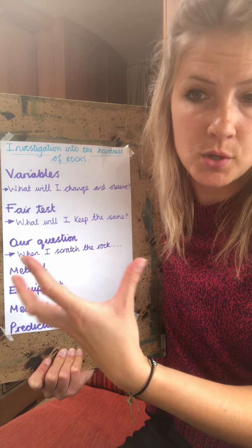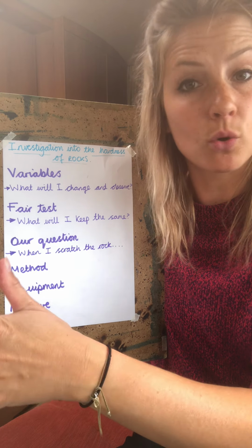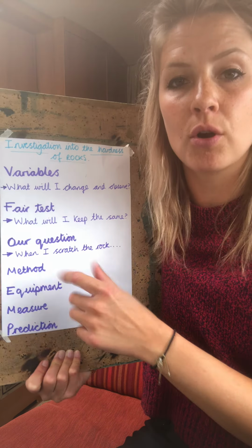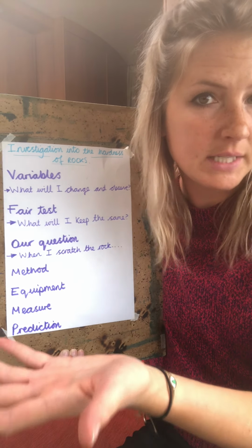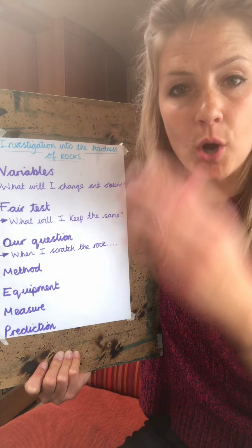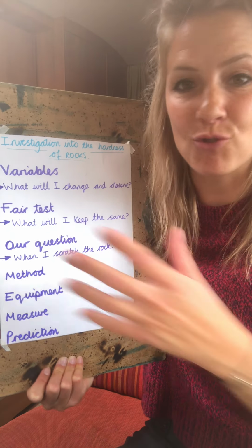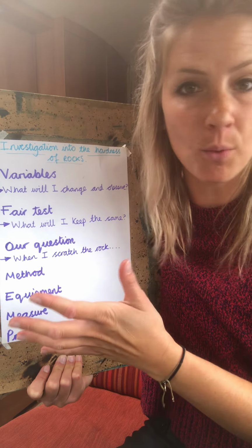So our method could be something like, first I will gather my rocks or stones and my scratching tools. Then I will scratch each rock with my fingernail and record whether it is scratched or not in a table. Then I will scratch each rock with a copper coin, and then finally I will scratch each rock with my needle and record all of the results. Okay, really straightforward. So just explaining what we're going to do.